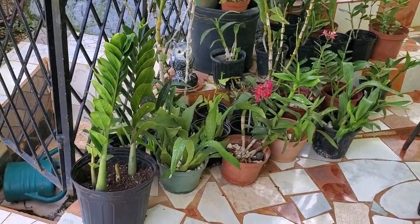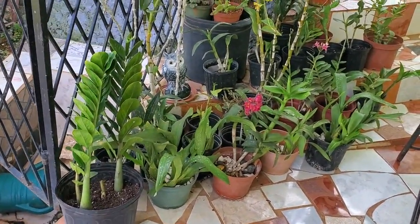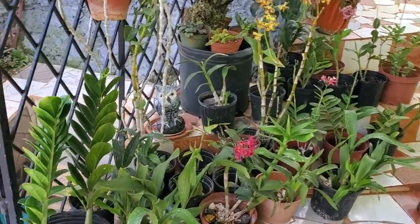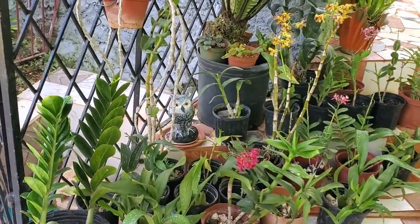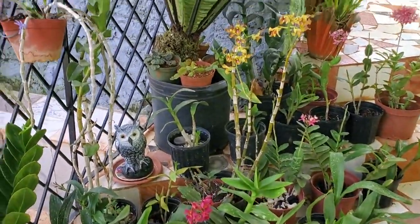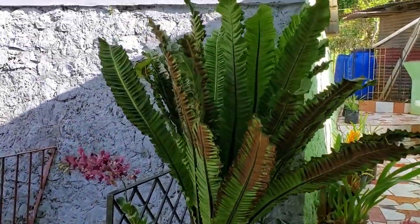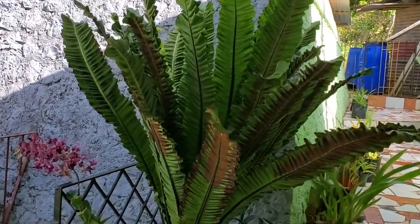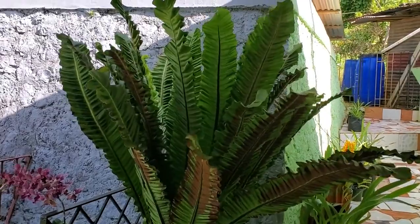Okay guys, this is another section in this beautiful garden, but this section is on her outdoor patio. And here she has some of her household plants, basically. Right behind this, look at that. That is the birdnest fern. Yes, and it is huge, guys.